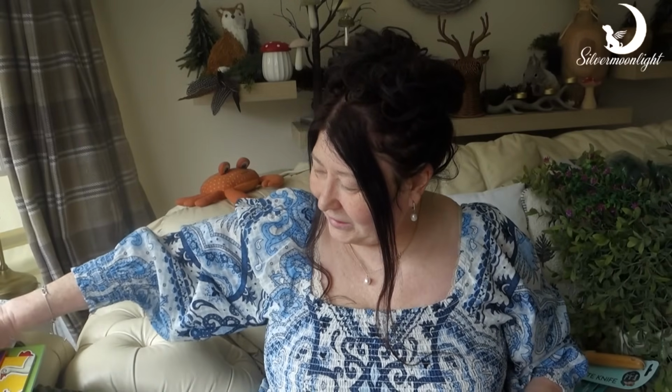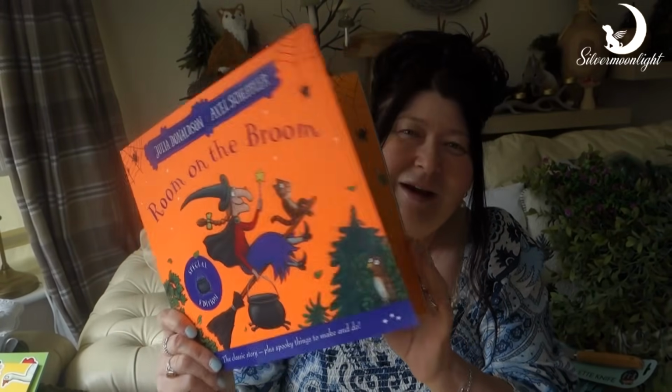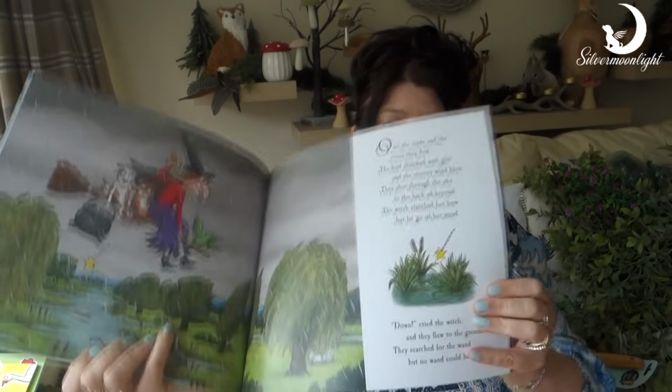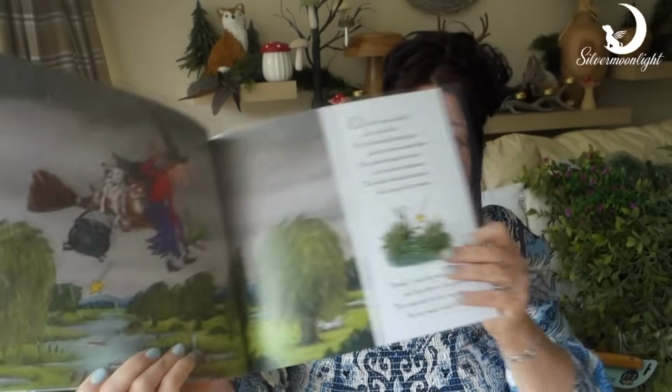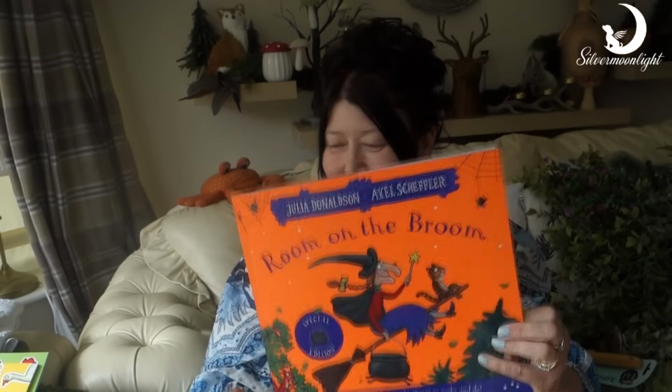I also picked up some little books for Pips, and these were from Asda. I picked up this one, Room on the Broom, and it's just a lovely little storybook. It's like a rhyming book as well, so they've got lovely illustrations. So I picked that up for Pips.